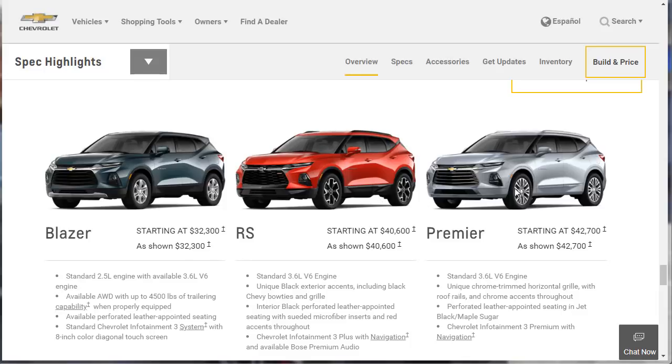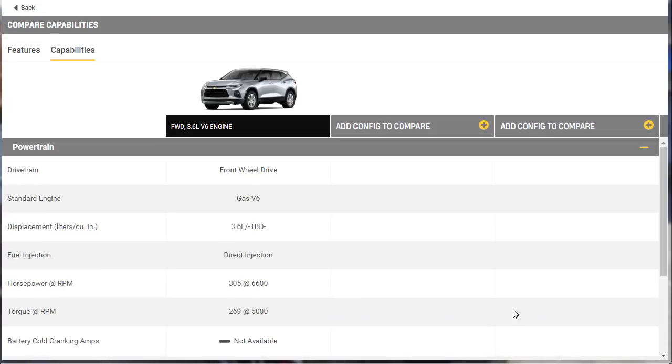There's a couple other things that we want to look at really fast, and then we're going to get into the build and price, okay? Okay, I just wanted to check some other specs. Now, this does say front-wheel drive. We're going to do ours in four-wheel drive, so we don't need to worry about that. I did catch that. But I just wanted to see what this engine's putting down.